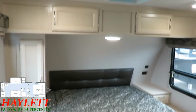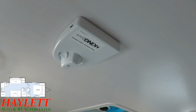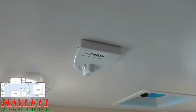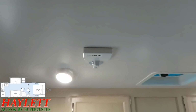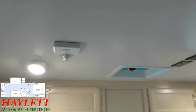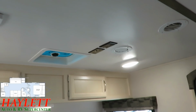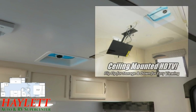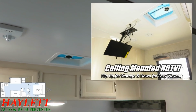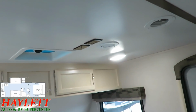Now, up top, you've got the King Jack antenna system. It looks like a manta ray. It gives you more range and reception for additional channels with enhanced clarity. In English, more TV, guys. Now, they've done something a little different here that throws some people off. You are pre-prepped for a ceiling mount TV on these Winnebago Minis. And as goofy as that sounds, because we're so used to everything just being mounted on the wall, they went different and it throws you off.